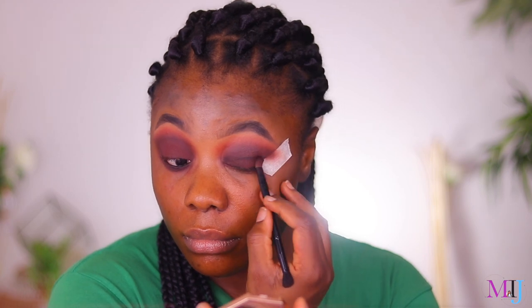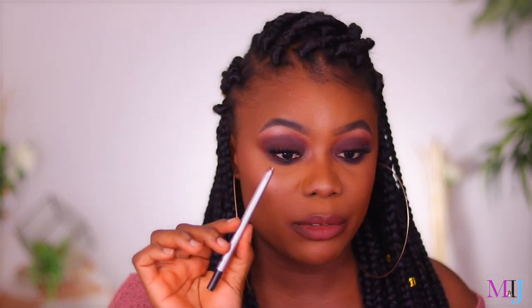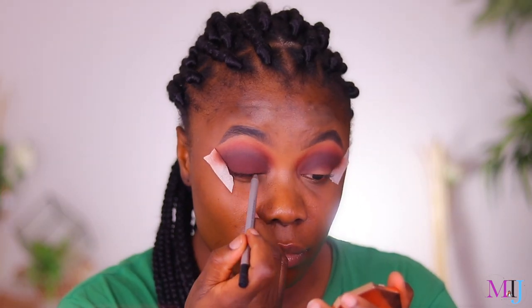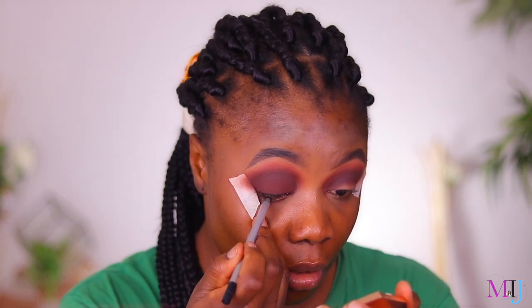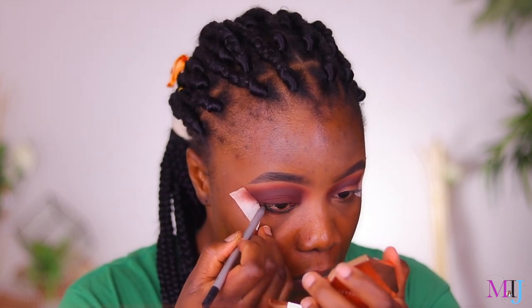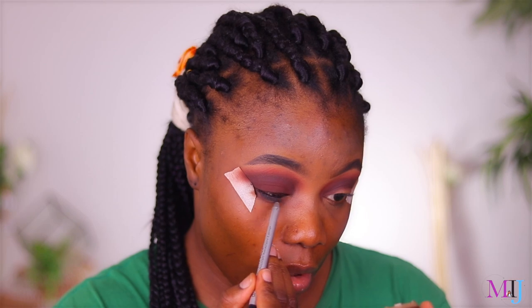So I also went ahead and used the same designer brand water resistant retractable eyeliner to line my waterline and also my top line as well, and I also applied this on my lower lash line just in the area where I'm gonna apply the shade Credit just as a base, and then I apply the shade Credit on top of it.